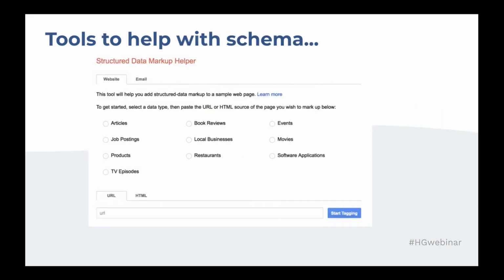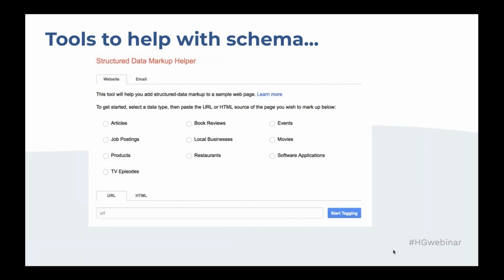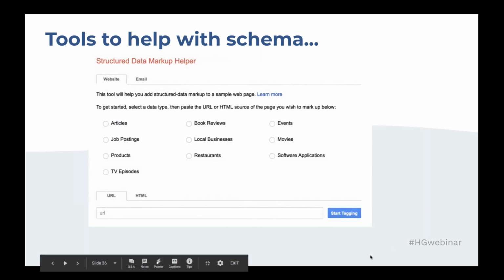The main thing stopping people from implementing schema is probably just because it sounds hard, but it doesn't have to be. Google provides a structured data markup helper tool, say that 5 times fast, that makes it easy for you to choose the type of schema you want. Just type in all the details relevant to your website's content, and the tool will automatically generate the HTML code that you need to add to your header.